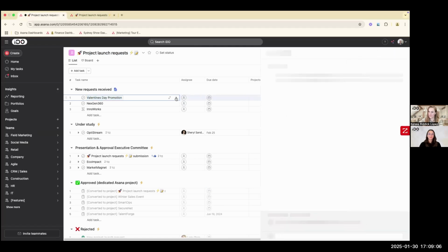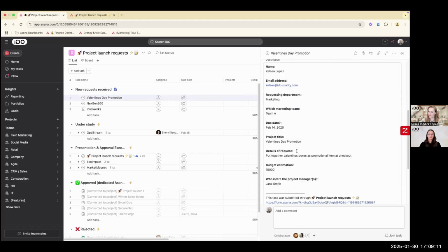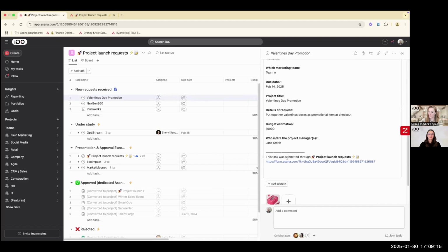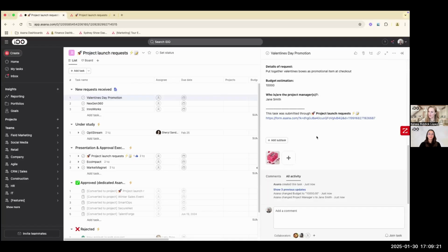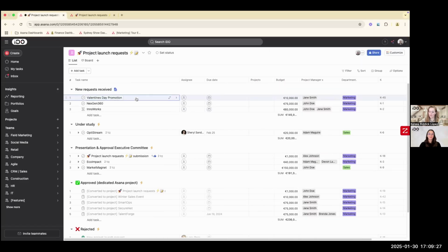When I open up this task, everything that was asked in the form is also inside of this description box. And I even have a link to which form was used for this submission, and then the attachment that I might have attached in my form submission. You can allow multiple attachments. So right off the bat, I can really collect all of this information, really streamlined, without a bunch of meetings, without a bunch of back and forth.